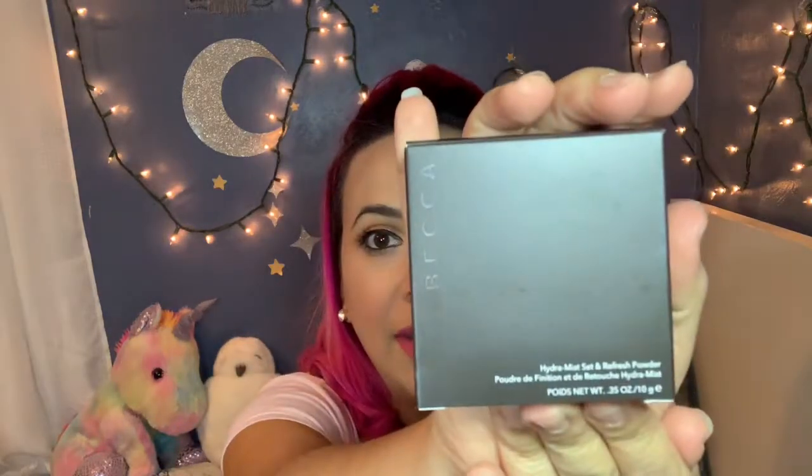So let me get a little closer here so I can show you the item up close. So right here, as you can see, it's by Becca. And let's go ahead and open this bad boy up. And this is what it looks like. Wow, the packaging is very beautiful. Oh, I can see myself there. And yeah, it says keep me close to keep me cool.